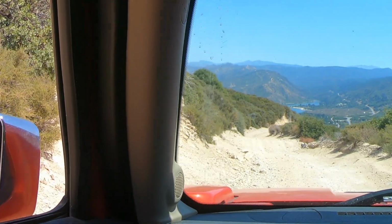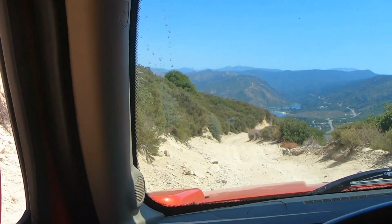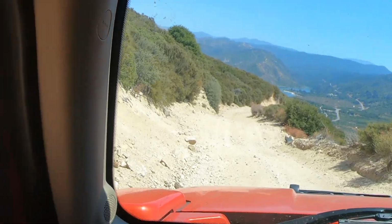Try and do as much as I can with a GoPro as I go down the descent here. Looks pretty straight, and you can see the lake in front of us.